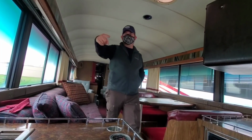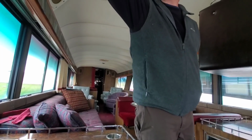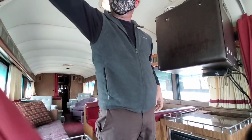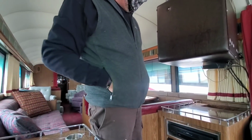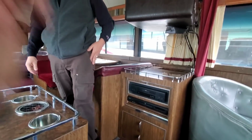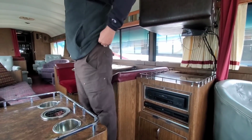Did you see this? Oh, I didn't realize that was another set of curtains. Yeah, it needs to be resewn. Privacy for the group. I love this. I'm surprised it doesn't have a rolling bar cart.